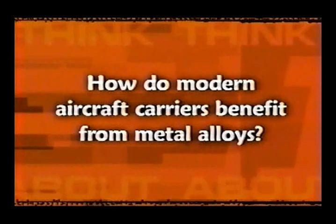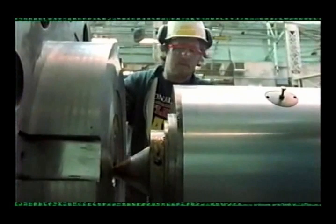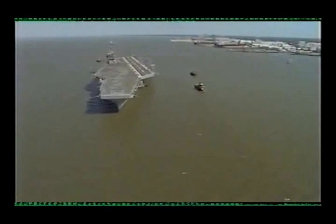Our understanding of the elements has allowed us to create new substances and machines that would have been impossible in the past. These technological changes are perhaps nowhere more evident than in our weapons of war.